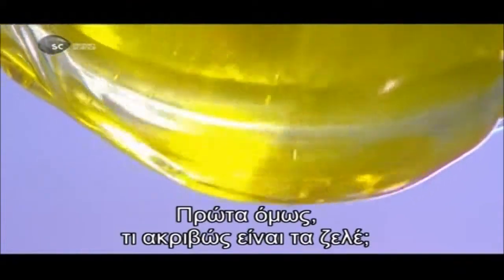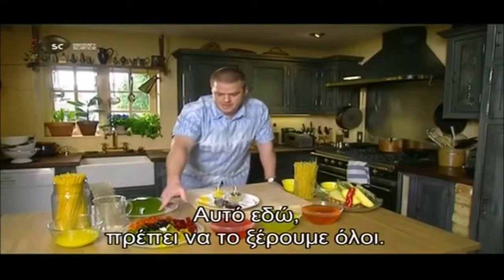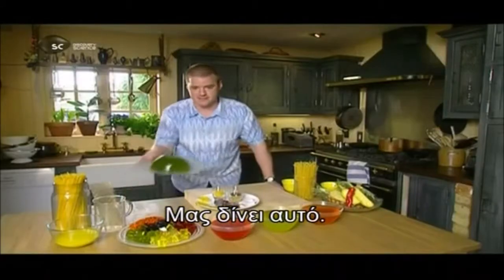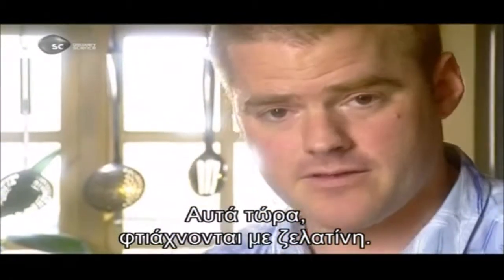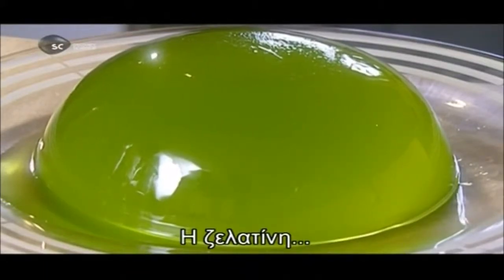First, what exactly are jellies and gels? Now, this one down here we should all know. Almost the ultimate, the most famous childhood dessert of all. It makes this, the lovely wibbly wobbly jelly and cream. Now, these effectively are made with gelatine.